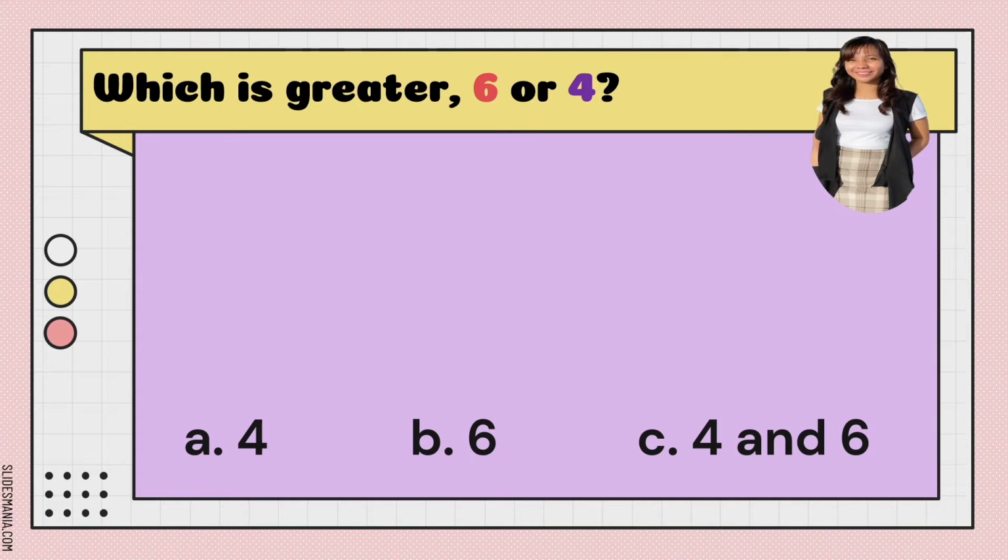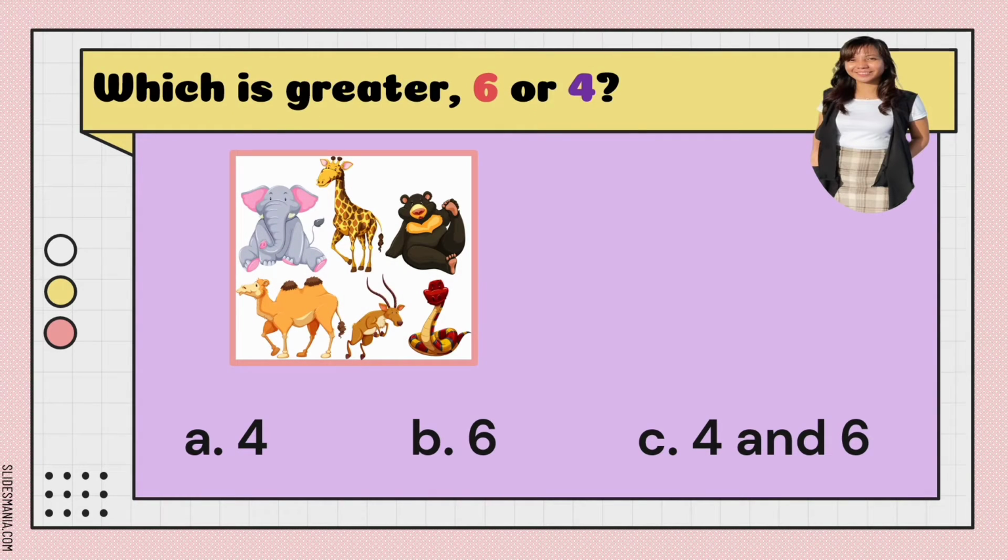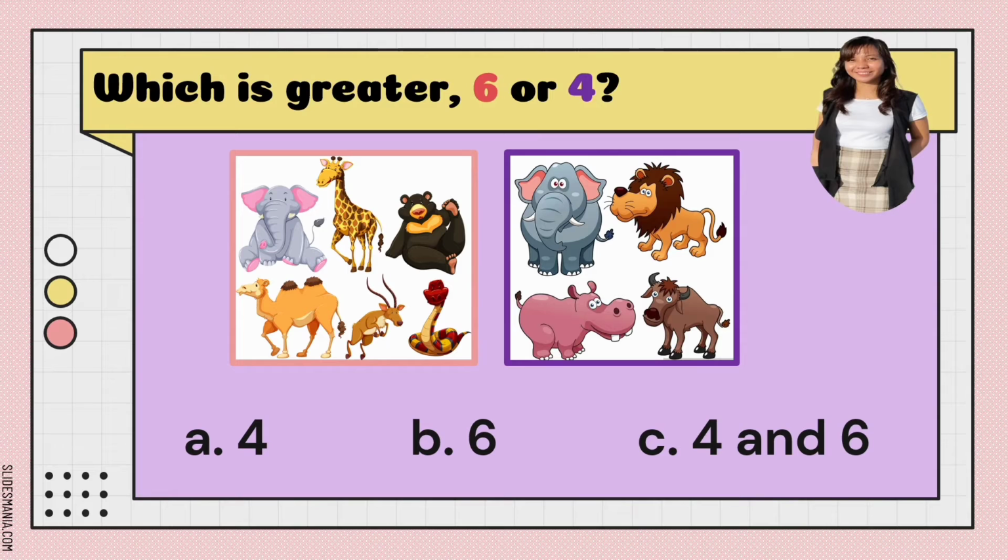Next, which is greater, 6 or 4? Now I'll give you an illustration. How many animals are there? There are 6 animals. How about in this other picture? There are 4 animals. Now, which is greater? More animals. Is it 6 or 4? Greater is like more. Is it A, 4, B, 6, or C, 4 and 6? The answer is letter B, 6. The greater or the bigger number is 6.